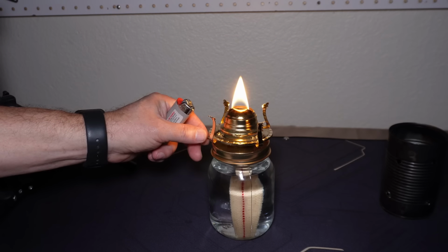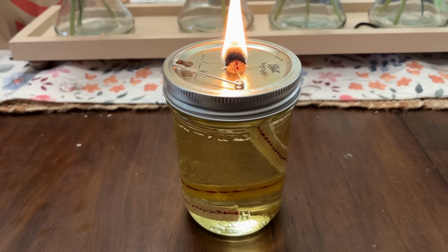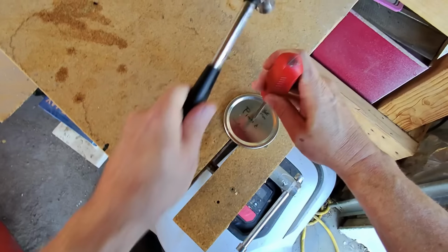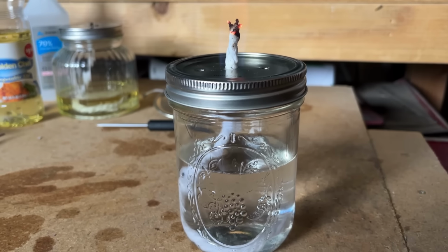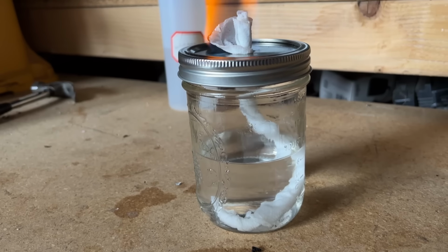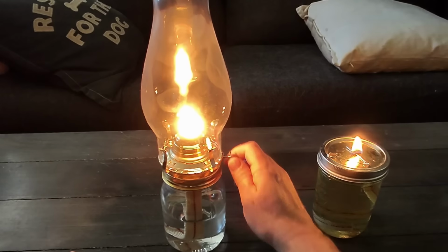But this little mason jar oil lamp top is great because, yes, you can make your own DIY candles. I've made a few. You can use different oils, different alcohols. You can just pop a hole in the top of one of these mason jar lids. I've used a dollar store mop head. I've used some toilet paper tablets, a lot of different things you could do. But the cool thing about this is that you can adjust the wick. You can pull it up and pull it down, make it brighter or less bright.